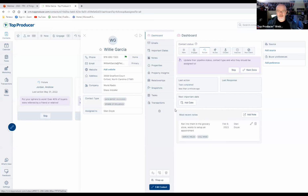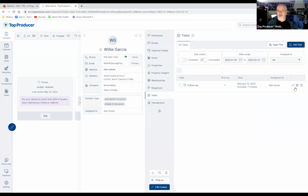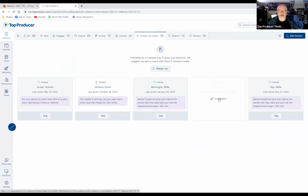It has the note and my task will be right here, ready for next week. Now you'll also see that this says completed. While Heather was telling you, I was doing the demonstration in the background. That took me what? Not even half a minute to complete. Since they're all going to be easy and quick like that, you'll have 5 of these here every day that you can do that on.